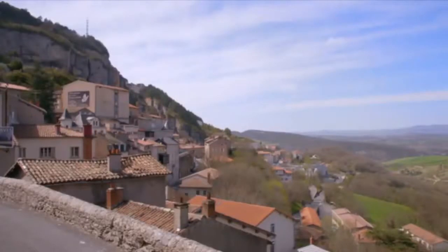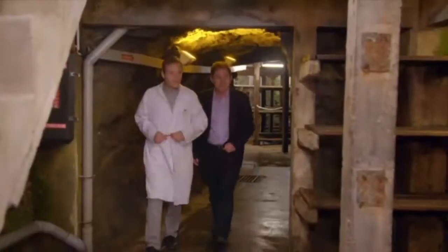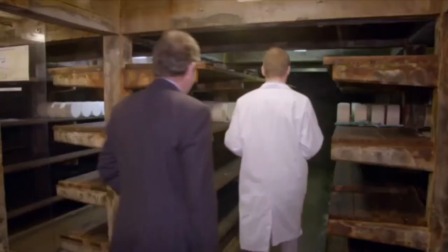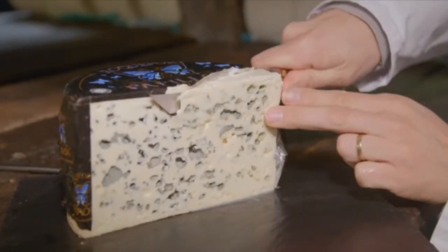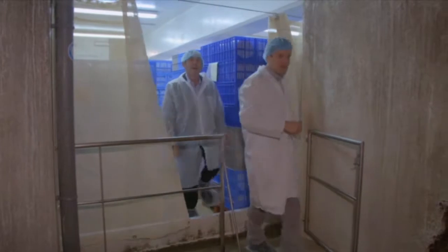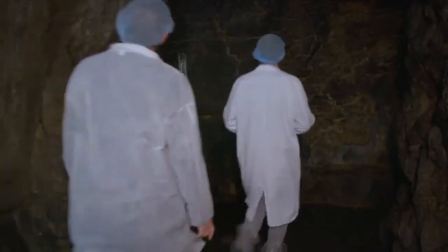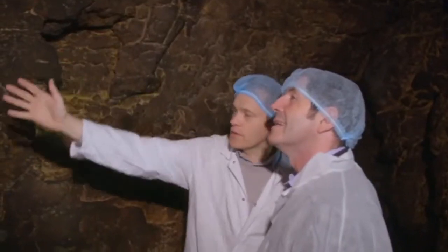Nestled against the rocks at an altitude of 600 meters, the historic village of Roquefort-sur-Soulzon is the home of one of the most emblematic French cheeses, the delicious Blue Roquefort. This famous fromage has been made here for more than 1,000 years and must by law be exclusively refined and mature within the complex cave system under and behind the 2-kilometer-long village.